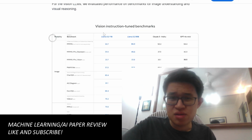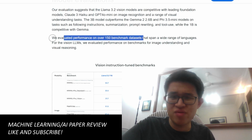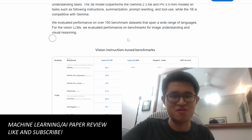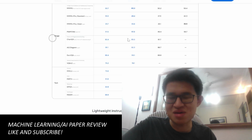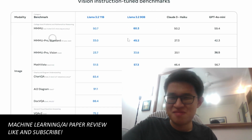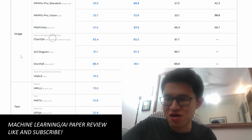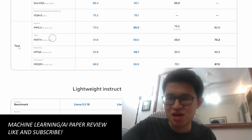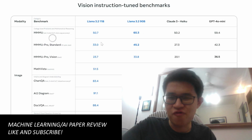So, okay, let's take a look at the benchmark here. Okay, right, and they evaluated the performance over 150 benchmark data sets. That's crazy. That is crazy. Right, let's have a look into it, shall we? I'm excited now. So, image and text benchmarks, and I bet they only show a few of them.